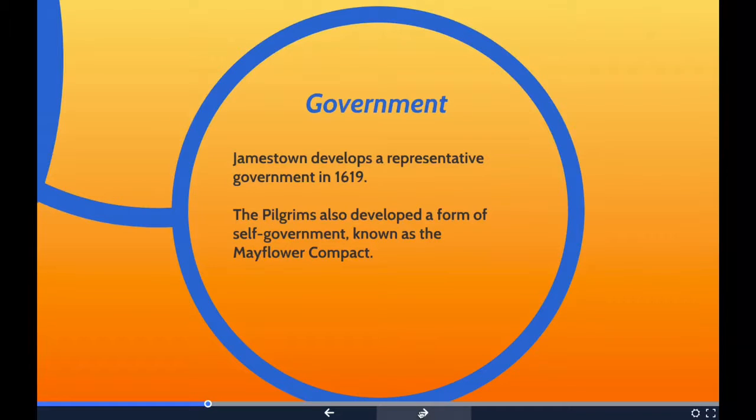As we look at government, in 1619, the first representative legislative assembly in the New World met at the Jamestown Church. It was here that our American heritage of representative government was born. Since New England was outside the jurisdiction of Virginia's government, the Pilgrims established a self-governing agreement of their own, which was called the Mayflower Compact.